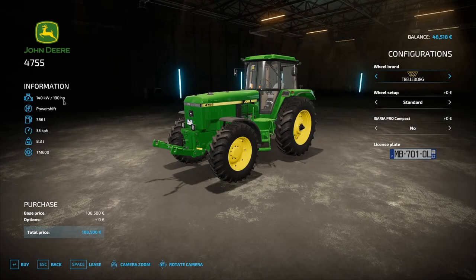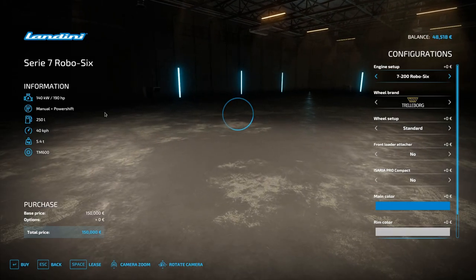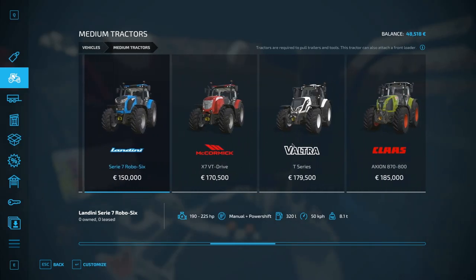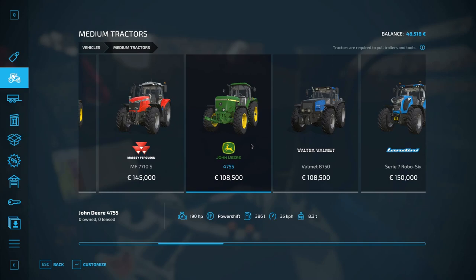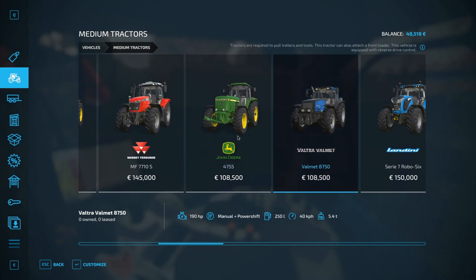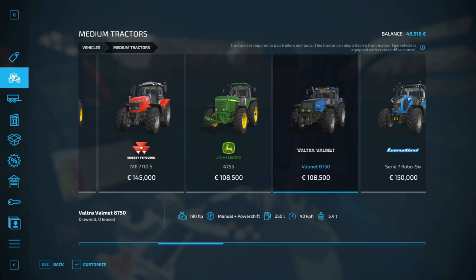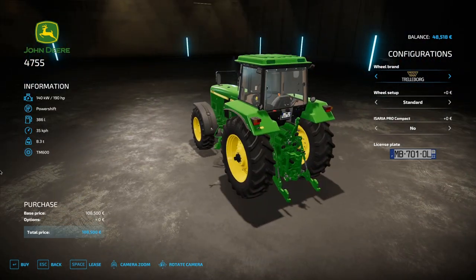So this John Deere does actually have 140. That's only 5,000. That would be an option. This also has 105. This, 140. This has 140 as well. But that is in the expensive range now. This is the one they suggested. I'm gonna go with the John Deere, I think. These two are the same price, same horsepower. Pretty much the same everything, except the Valtra is a little bit faster. I'm gonna go with the John Deere, because I have driven the Valtra before.